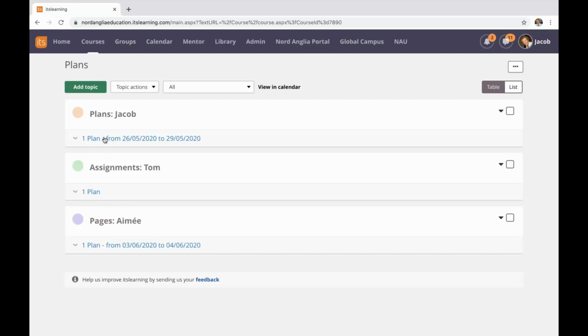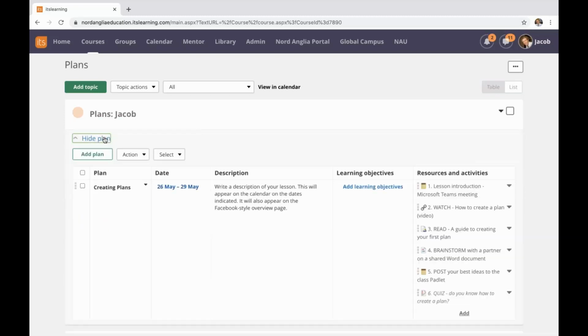And within a topic, you have a plan. And this is my plan. My plan is about creating plans, and I created it for you today. But this looks very similar to what I do with my students. I put the date range in here, which does two things. It puts it on the overview page where we just were. And you also write a description, which will go to the calendar and the overview page as well.